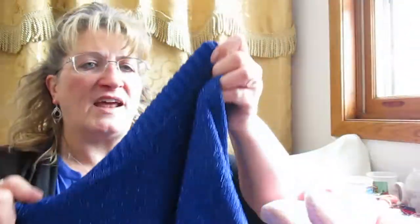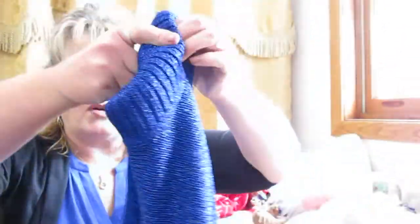My mom picked this sweater out for me. This was $3.99, and I think most of their clothes was like 25% off. Some of it was 50% off. So I think this one was 25% off. So it's just a pretty metallic blue sweater.